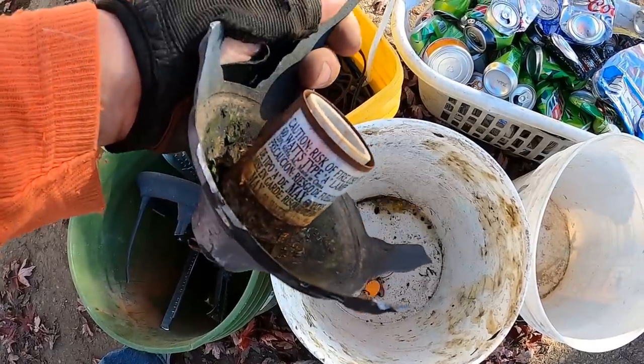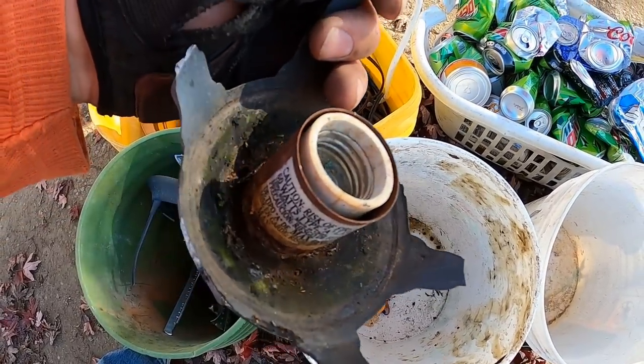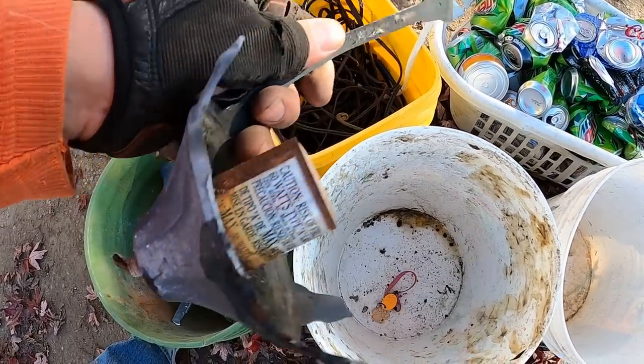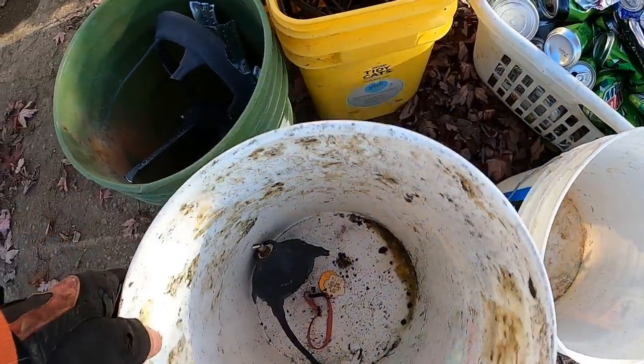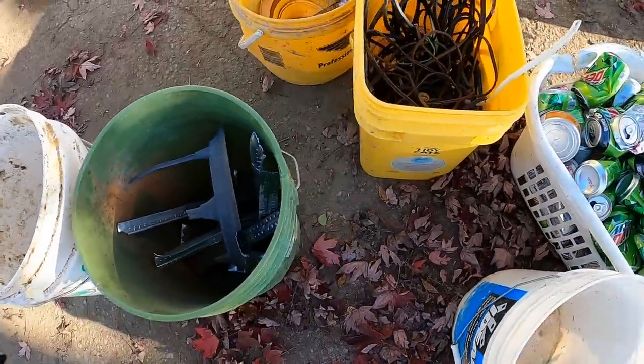This is gonna go as breakage in here. It's got aluminum and porcelain and steel in there. Old dog collar with some aluminum tags. Not a whole lot of breakage, but separate that out.